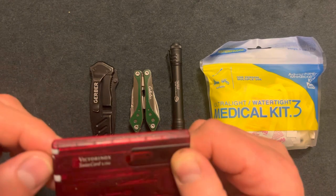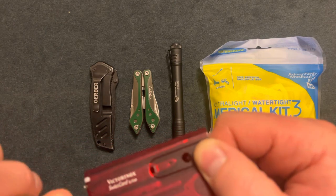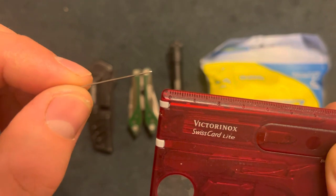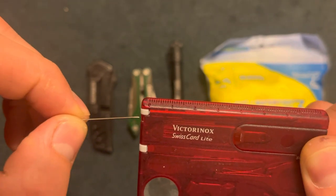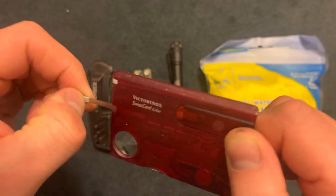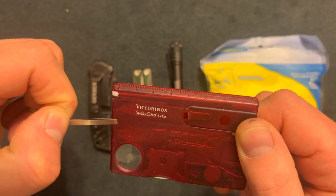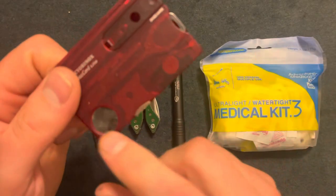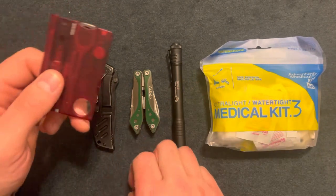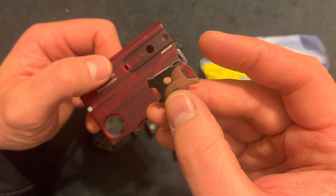Oh, and here's something else I didn't even notice. I think this might be a toothpick if I can get it out. So here is a needle or a toothpick. That's pretty small. Put that back in there before I lose it. It has tweezers, a magnifying glass. Oh, wow. See, I would like one of these, but I don't think I'm going to pay $43 for it.